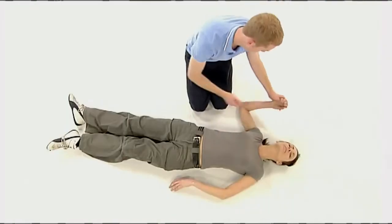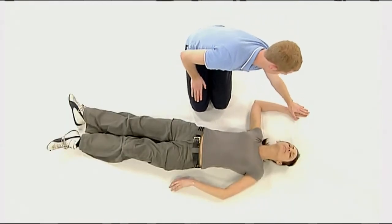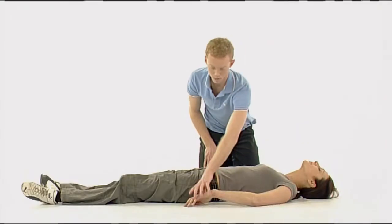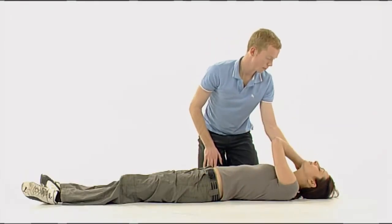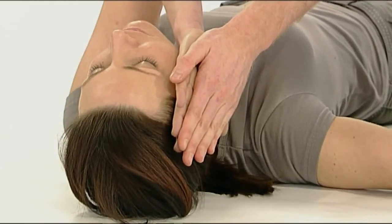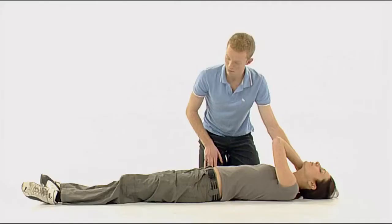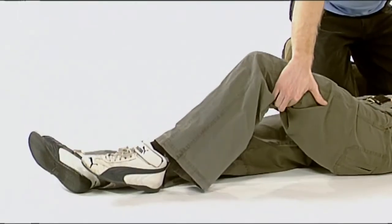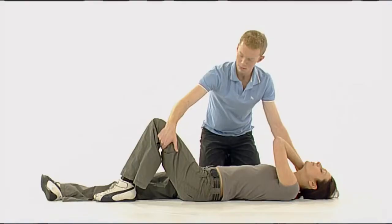Place the arm nearest to you out at right angles to her body, elbow bent with the palm of the hand uppermost. Bring the arm furthest from you across the chest. Hold the back of her hand against the cheek nearest to you. Then with your other hand, grasp the far leg just above the knee and pull it up, keeping the foot flat on the ground.